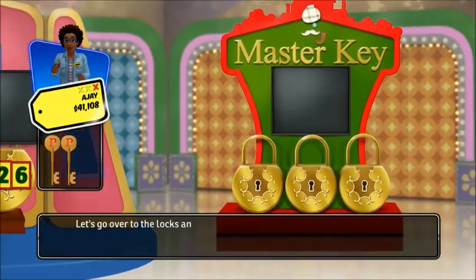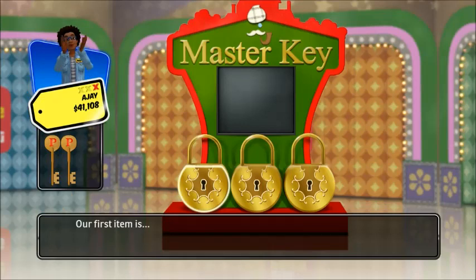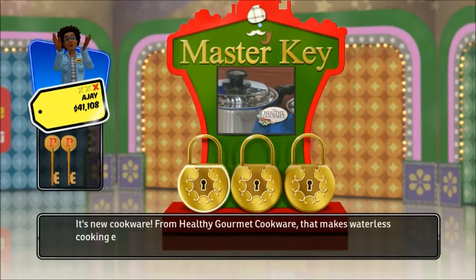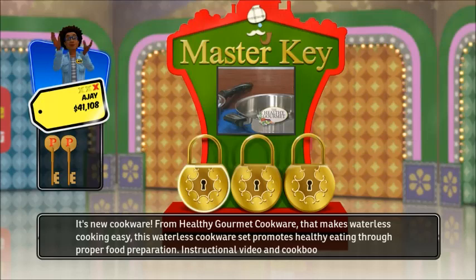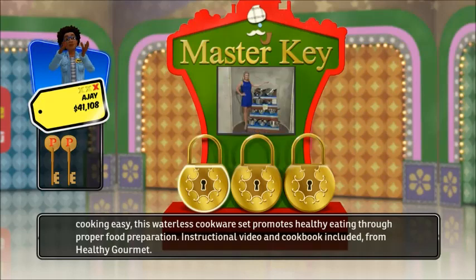Let's go over to the locks and see what the key opens. Our first item is... It's new cookware. From healthy gourmet cookware that makes waterless cooking easy, this waterless cookware set promotes healthy eating through proper food preparation. Instructional video and cookbook included from Healthy Gourmet.